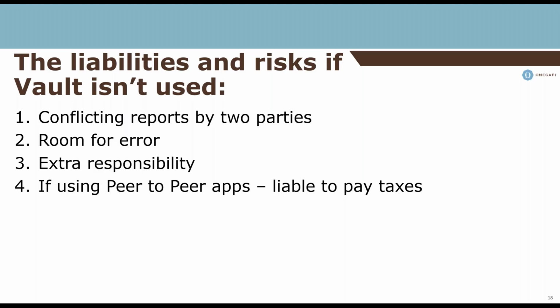All peer-to-peer payment apps are now required to enforce newly passed legislation that would require them to issue users a 1099-K tax form if somebody earns, or in this case receives, $600 or more annually in income for these goods and services.